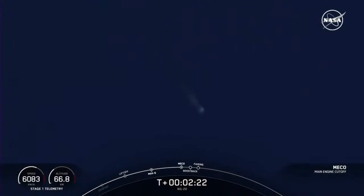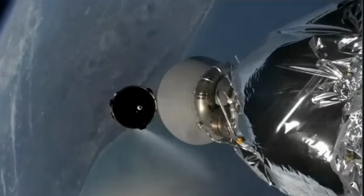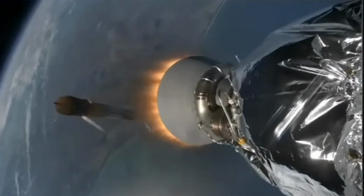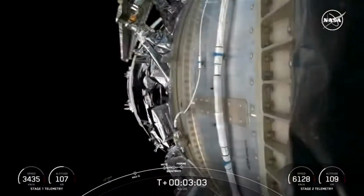Stage separation confirmed. And back ignition. Stage 1 boost back startup. Fairing separation confirmed.